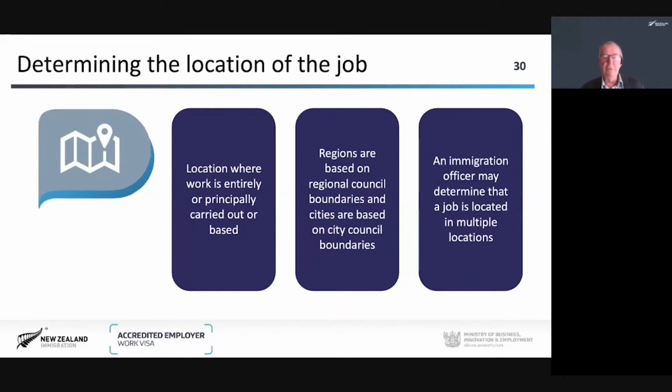So, determining the location of the job, another hot topic. For the purposes of these instructions, the location of the job is the place where the work is entirely or principally carried out or based, as per the proposed employment agreement, and the information provided in the job check application. Regions are based on regional council boundaries, and cities are based on council boundaries. If the work is proposed to be carried out or based in more than one location, an immigration officer within Immigration New Zealand may determine that the job is located in multiple locations. An immigration officer may also request further evidence to determine where exactly this job is likely to be located.